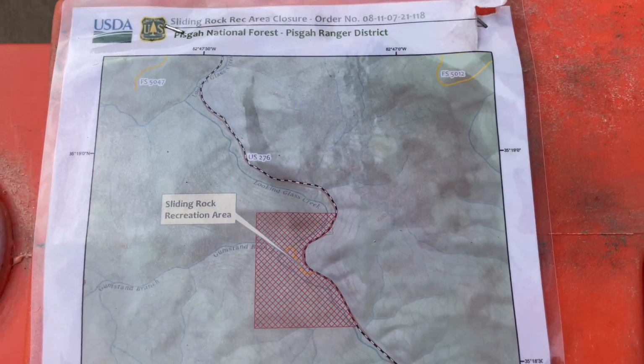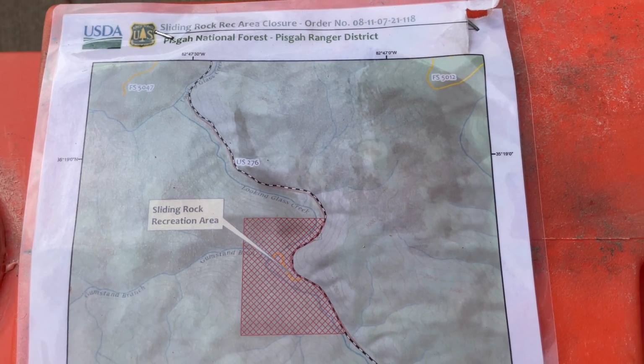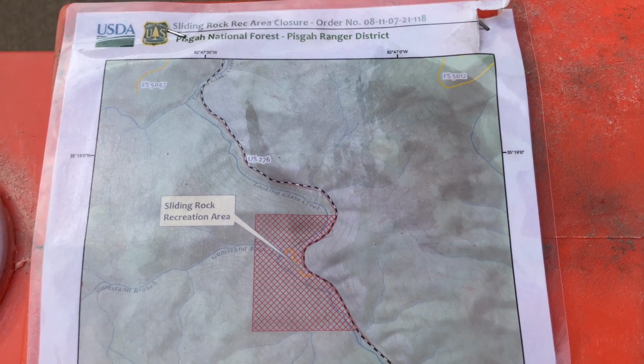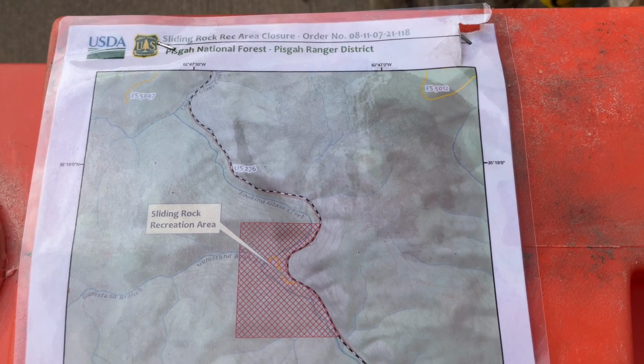So this was going to be another stop of mine, Sliding Rock, kind of another waterfall, and you can actually slide down the rock because it's kind of moss covered. But that whole area is closed as well due to the flooding from Fred.